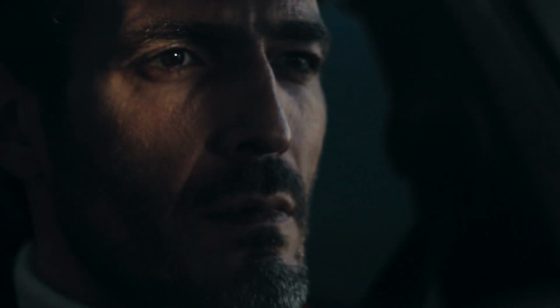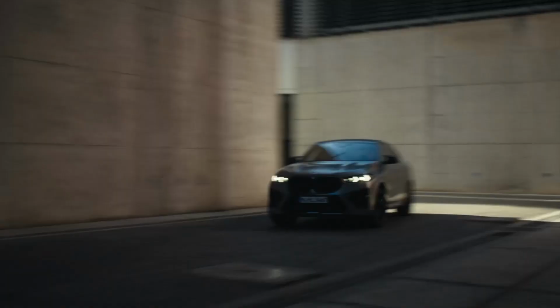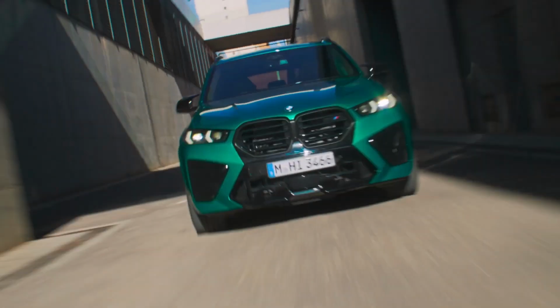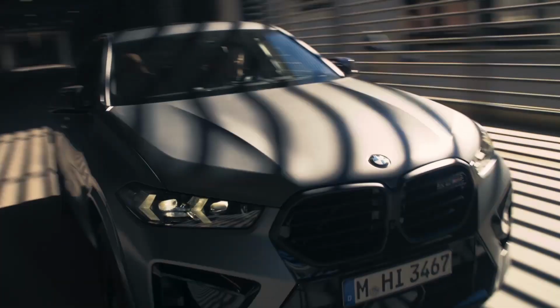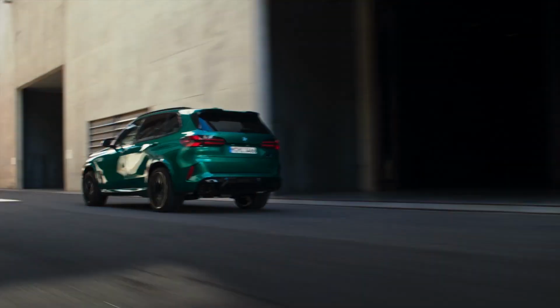BMW has launched the performance flagships of the range just a few weeks after unveiling the facelifted X5 and X6. The 2024 X5M and X6M are now available exclusively in competition trim, with sharper styling, the latest curved digital cockpit, and a revised V8 engine with a 48-volt mild hybrid system.